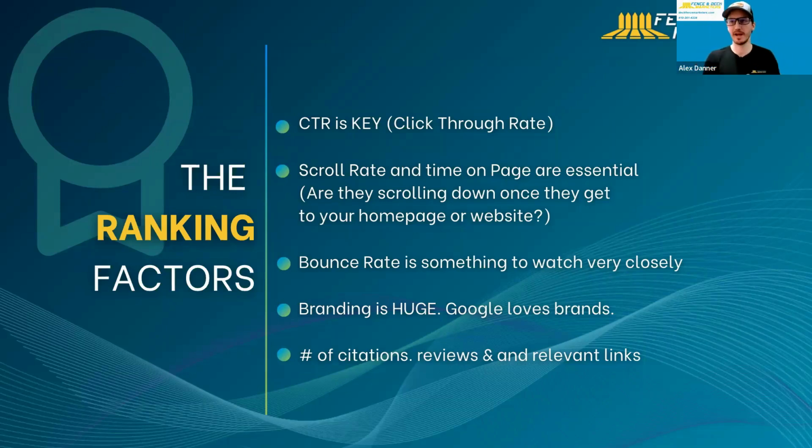So having the meta title and description, which is basically what shows up on Google for your website. If you type in deck builder near me on Google, whatever you see under the map pack, that title that you click or that description, that's the meta title and description. Make sure that fits the page and is enticing. They're also going to be checking out the scroll rate and how long people are on the page. If they're staying on the page for a while, that sends a good signal. So using things like video, good pictures, and different options for deck boards and fence materials is a good idea. They'll measure that, and they'll also see if people are just jumping off the page. If they click on your website and then immediately jump off, that's the bounce rate. You don't want them doing that.